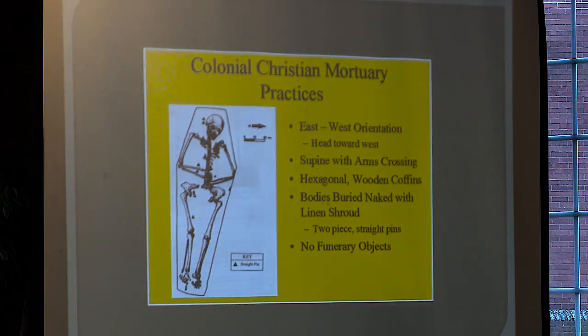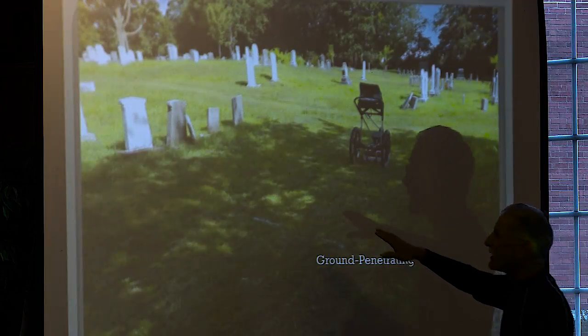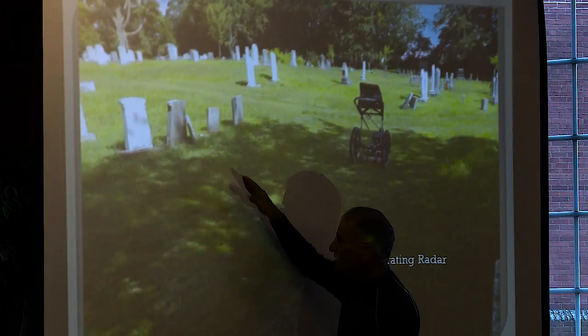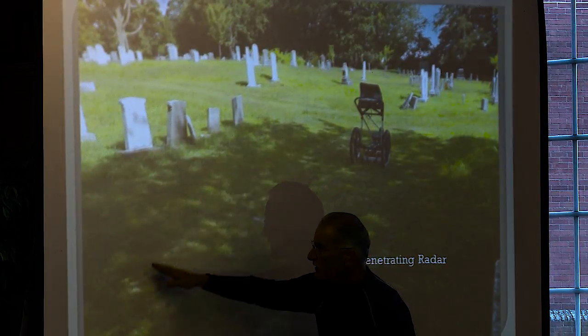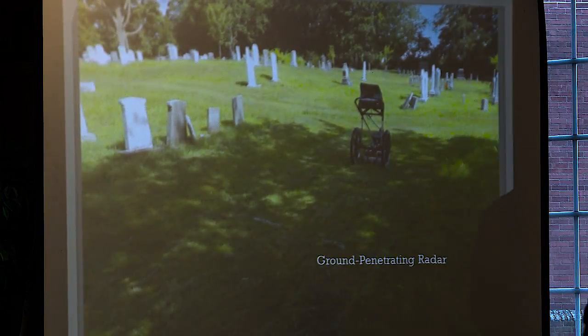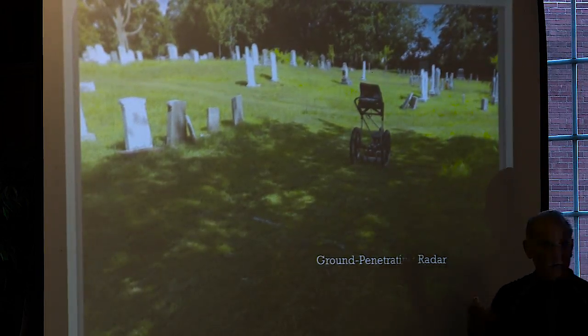So the positioning of the burials is important, because when we look for them with the radar that David mentioned, we need to run the radar in a way that strikes the burials perpendicular, not going east-west with the stones, but north-south, so that we can see the rows of potential burials that might be there. You can see the ground-penetrating radar here, kind of in a crib. We use this as a first test.